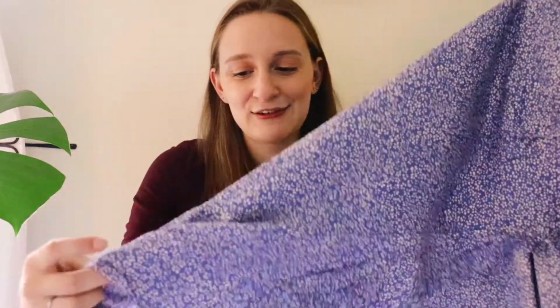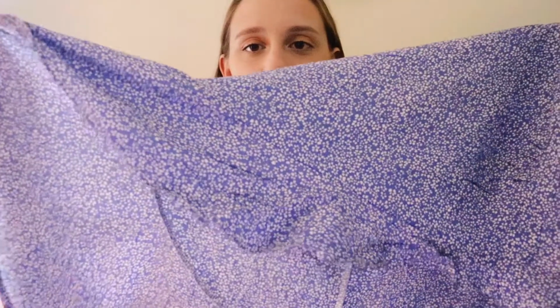Amazing, and I'm sorry that it's so wrinkly. That's my second thing. I've been hanging it in my closet to try to get some of the wrinkles out. It's still pretty wrinkly, so apologies for the wrinkles, but that is my last purchase, and it's from Amazon.